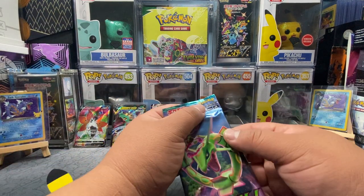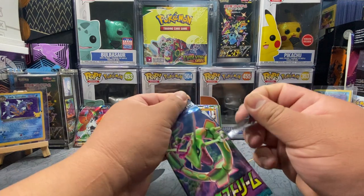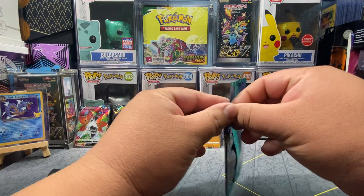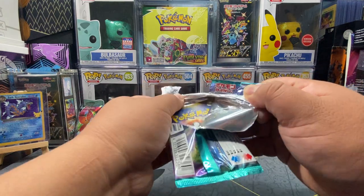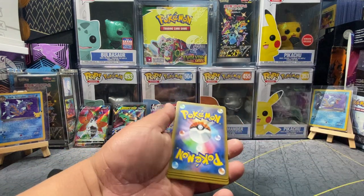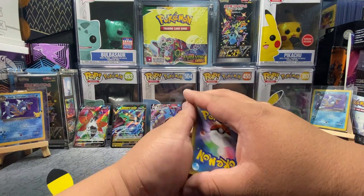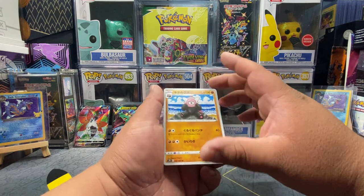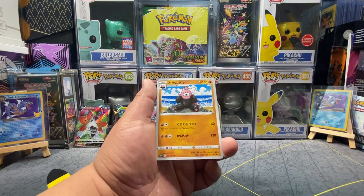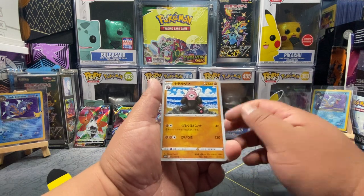Last pack, here we go. Let's see what we can pull. All right, here we go. As much as I wanted to keep this box sealed, I just felt like we needed to open it on the channel, so we went ahead and did it. Here is our last pack. Let's see if we can pull something nice. Last pack magic of this box.